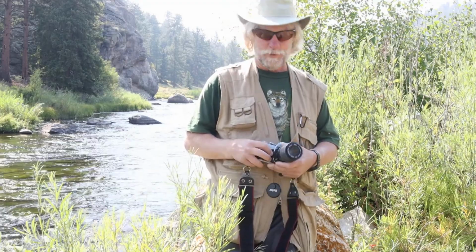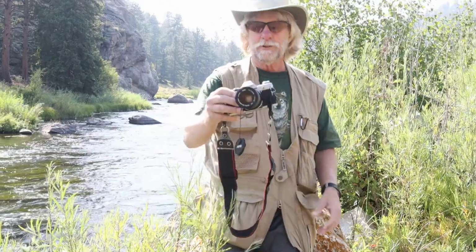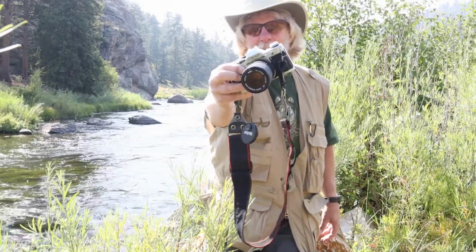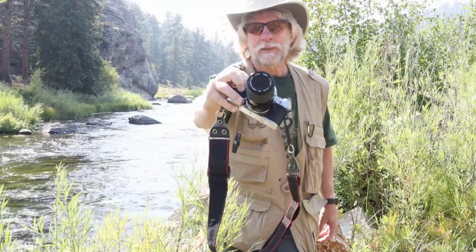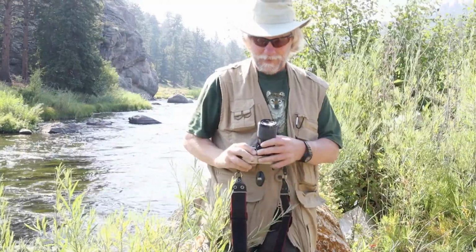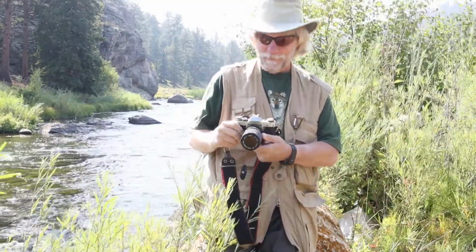Anyway, one of my main reasons for being here today is to shoot up the rest of the film on my new antique Canon AE-1. I'm going to take that into town and turn it in today. This has been a real enjoyable experience shooting film again.